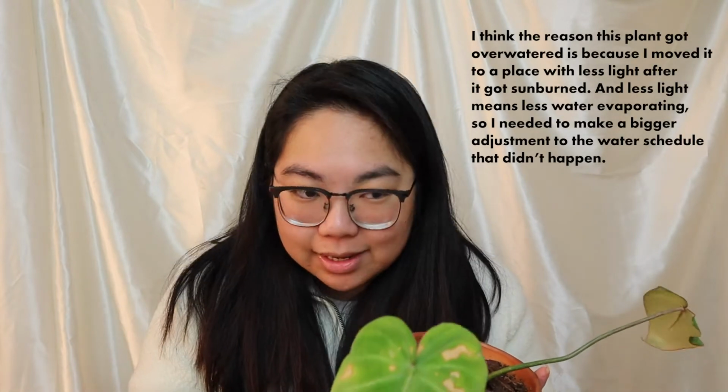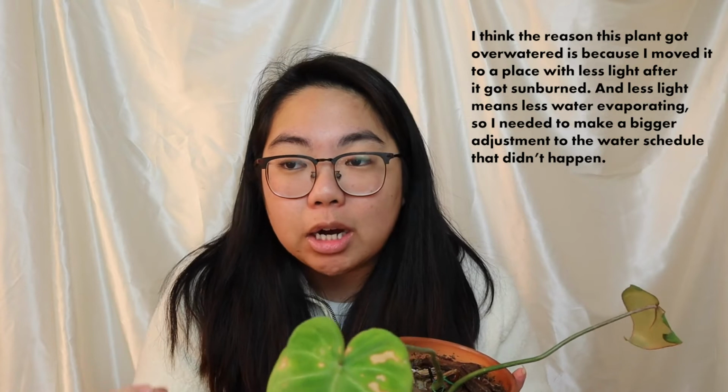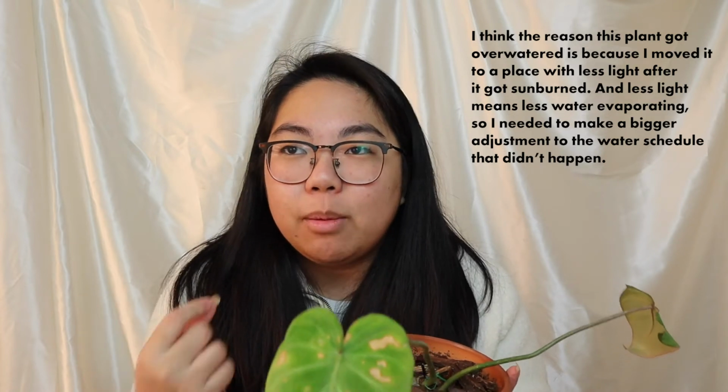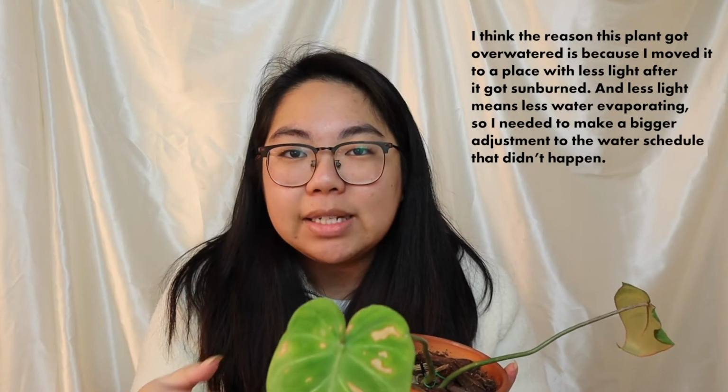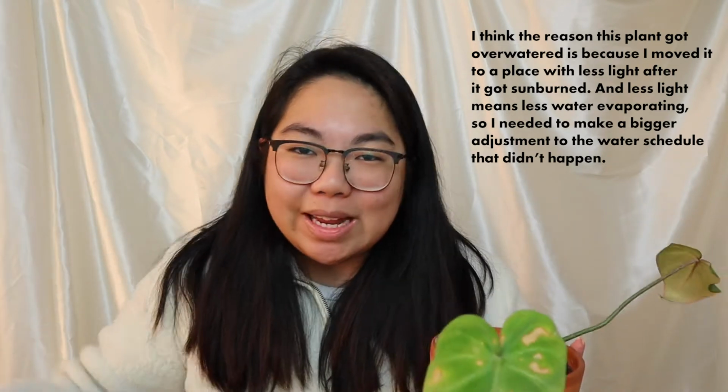But the reason why I had to end up splitting the pot and why this one is now in terracotta is because I lost a couple leaves on this section, and I lost them quite rapidly, which for me is almost always a sign of root rot, because I am a chronic overwaterer. I try really hard not to overwater my plants, to the point where I often undercorrect and become an underwaterer, which annoyingly can also lead to root rot.